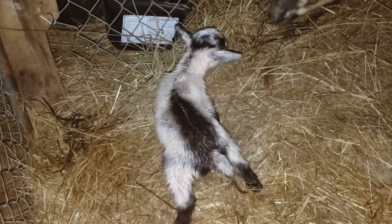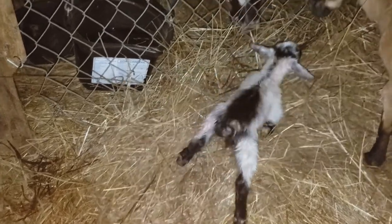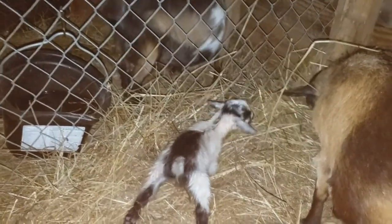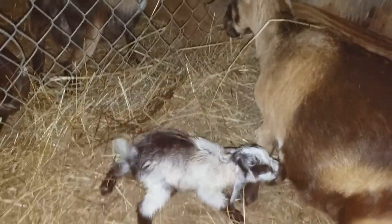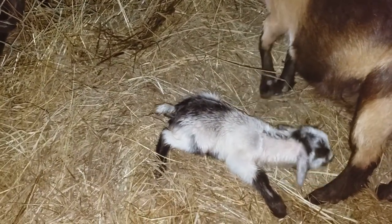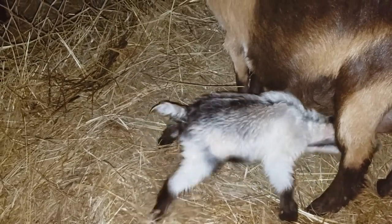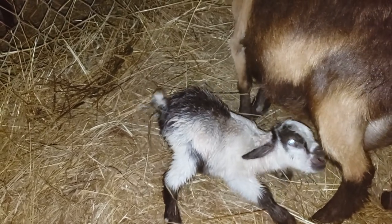So while getting ready for bed, Caitlin heard shouting, and by the time we got up here, Dixie had this sweet little guy. Delilah. There's your mama. Yes, yes, find the mama. That's your leg, sweetheart. He's looking healthy and strong and trying his best to get some mama milk.